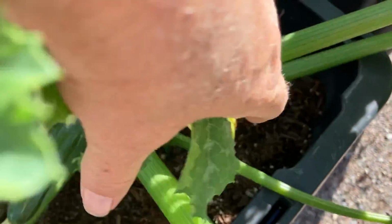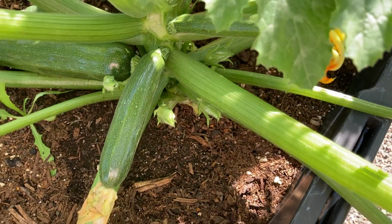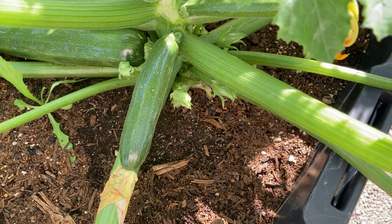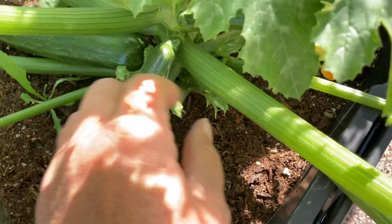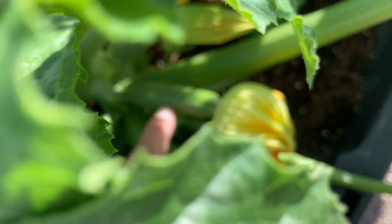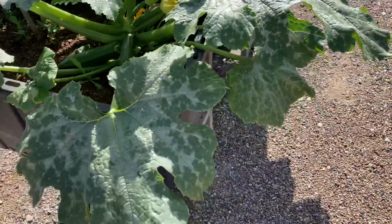Although I was thinking I might let it go to seed, because there's a bunch coming, there'll probably be at least one or two of them. Well, this one will definitely be ready by Thanksgiving. Then I'll probably harvest this one at Thanksgiving, which is a week away.